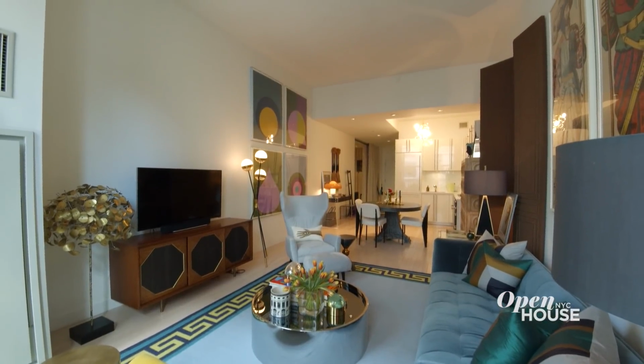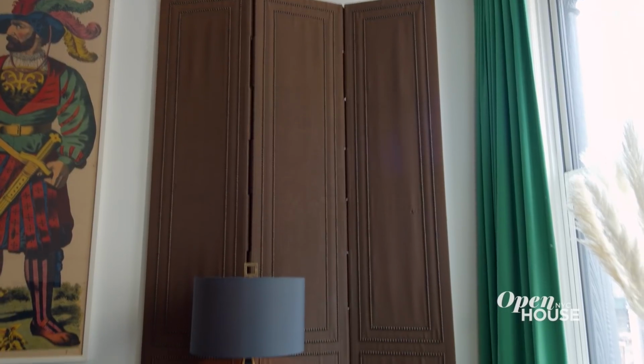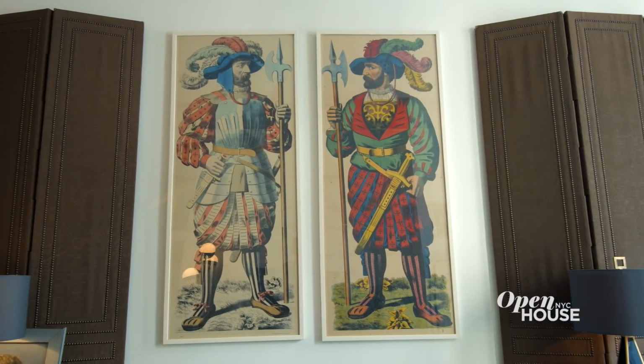This room has really high ceilings, and these large nailhead screens accentuate this. They add some drama and some architecture to the space. Between these screens are a pair of antique French carnival posters that I bought when I first moved to New York over 14 years ago. They've stood guard over me ever since.